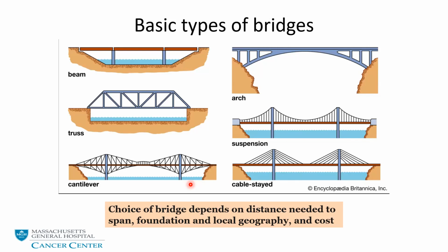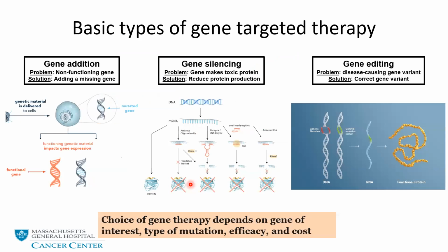And as I told you, I don't know anything about building bridges, but I think you understand what I'm getting at. And so I would propose we think about gene-targeted therapy the same way. And there are three major classes, and this is a simplification. On one hand, you can think one type of gene therapy is when you want to add a gene. For example, if the problem is you have a non-functioning gene like NF1 or NF2, then adding a functioning gene can repair that problem. A second type of gene-targeted therapy would be gene silencing. And in that case, you have a gene that is producing a toxic protein. And there are many conditions like that. The solution then would be to use gene therapy to reduce that protein.